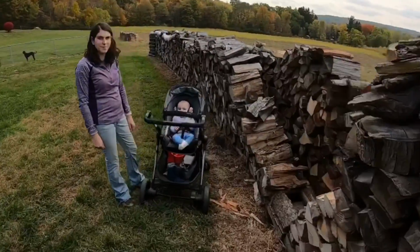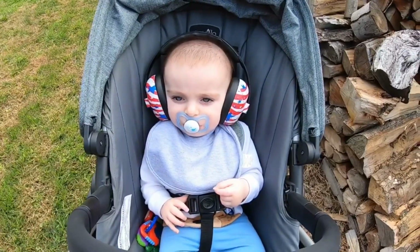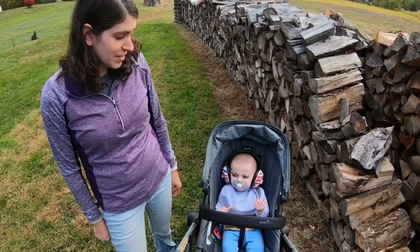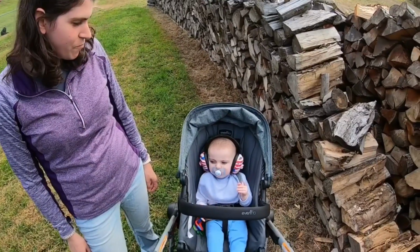But we've also got everybody's favorite supervisor with his little baby earmuffs on, hanging out with us today. Yeah, he absolutely loves being outside, doesn't he? Yeah, it's crazy. He'll be fussing inside the house, and as soon as you bring him outside, he stops crying. Yeah, he's definitely got a little bit of his dad in him then.